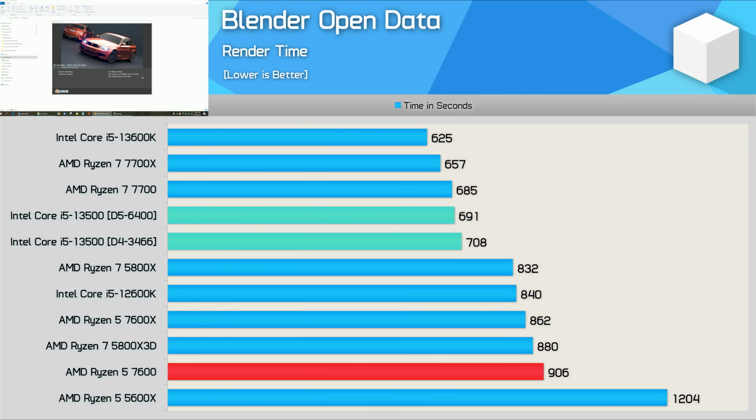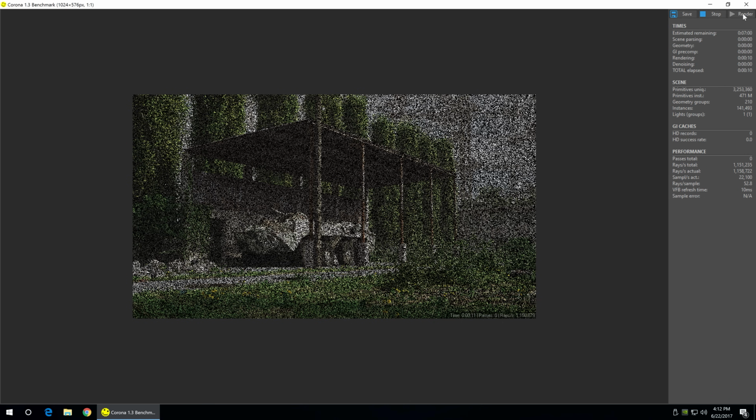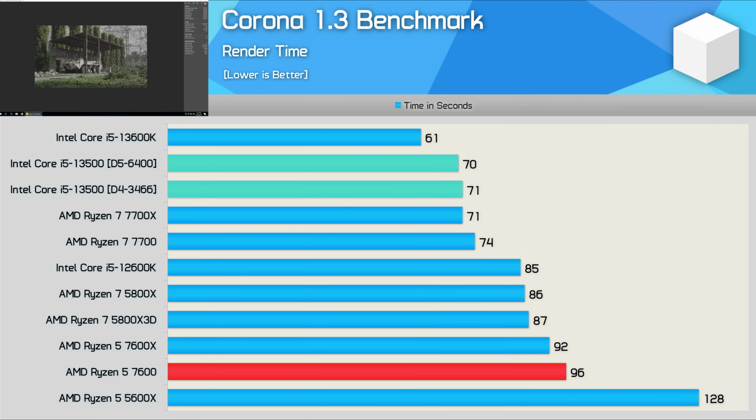Here the E-cores are working well, and as a result we're looking at Ryzen 7 7700 like performance, making the 13500 at least 28% faster than the 7600 and just 12% slower than the 13600K. And it's a similar story in the Corona benchmark. Here the 13500 is 13% slower than the 13600K, but 37% faster than the 7600, and performance was much the same using either DDR4 or DDR5 memory.